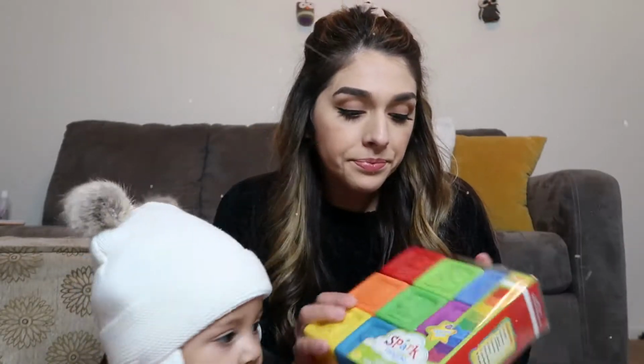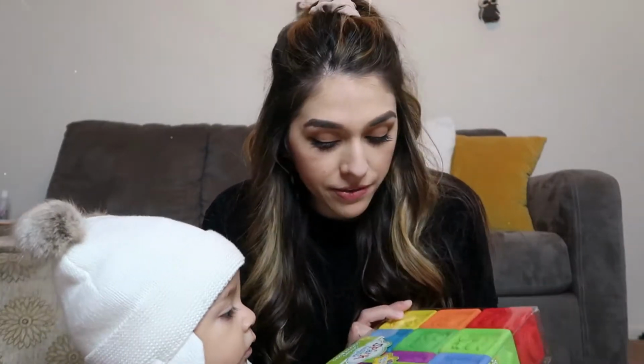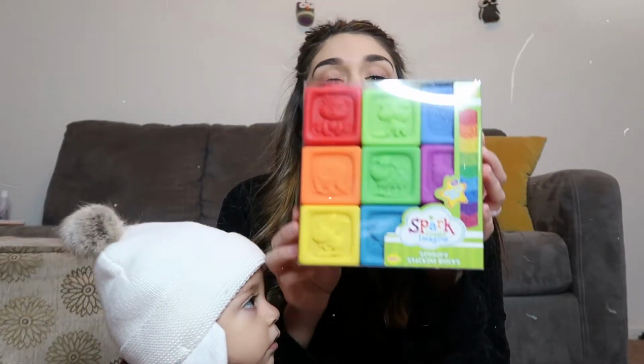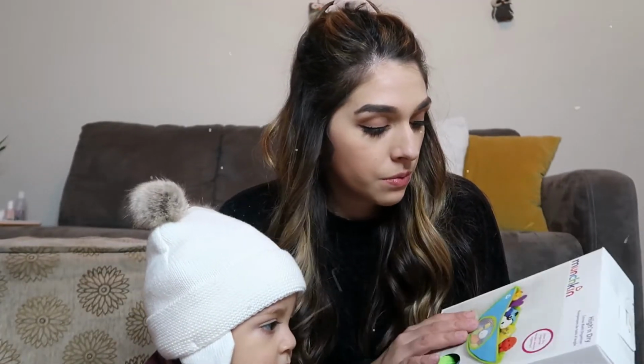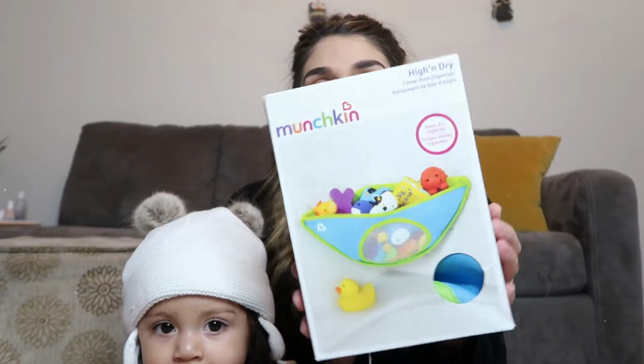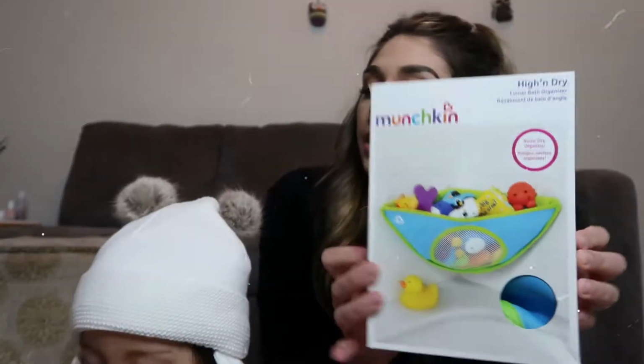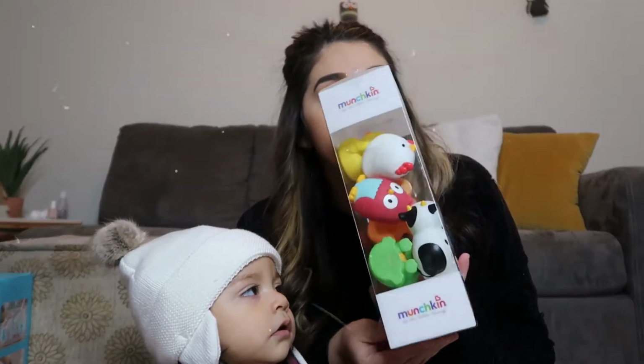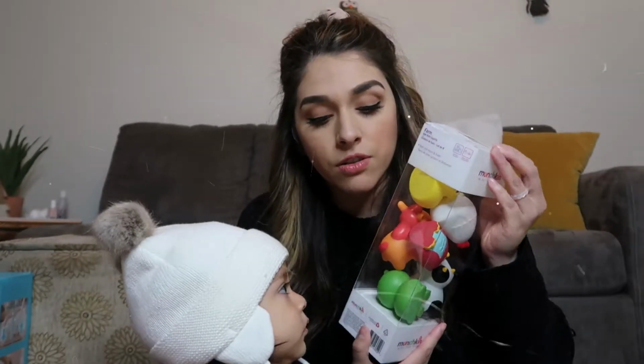We love that. We also got a few bath toys for her, which thank goodness, because she really needed some. She got these little square boxes. We also got this really cute thing to hold her toys in the bath. It's called a high and dry bath organizer. And with this came these really cute little farm animals, which is already open because you know Mikey.